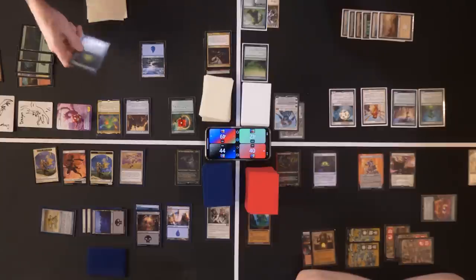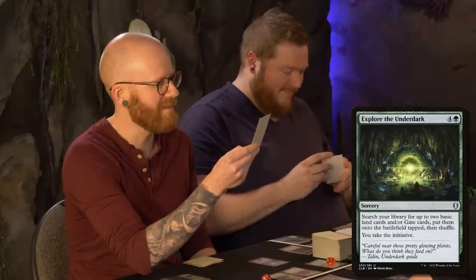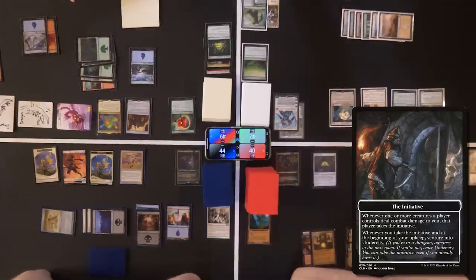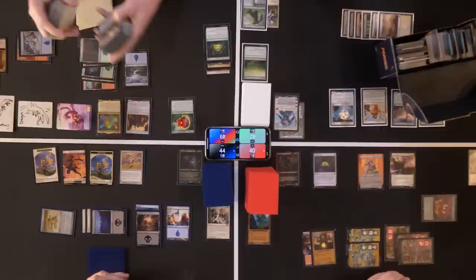I'll play Explore the Underdark. There's no food in it. However, the flavor text says, careful near those pretty glowing plants. What do you think they feed on? In this case, a mountain. And an island. In this case, it's right to search for an island. I also got 4 extra mana. Nothing to do with it.